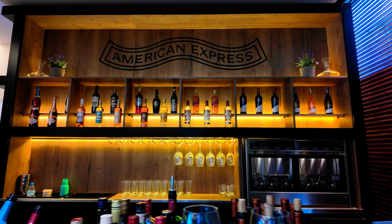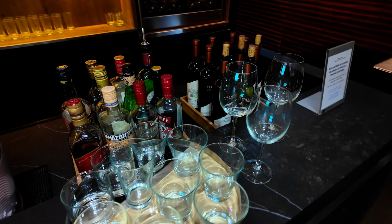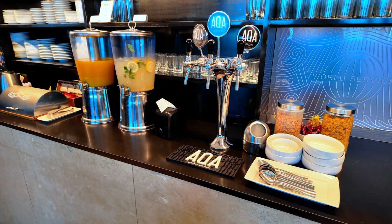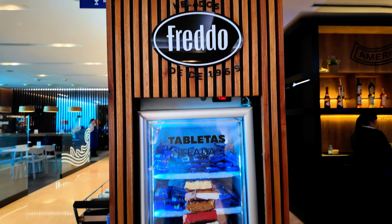The bar is self-service from what I could see, but they did have an excellent range of wines from Chandon and a selection of spirits as well. Of course, I went with some sparkling wine to start things off. There was a tap with still or sparkling water, juices, tea, coffee, soft drinks and yogurts, and even ice cream.